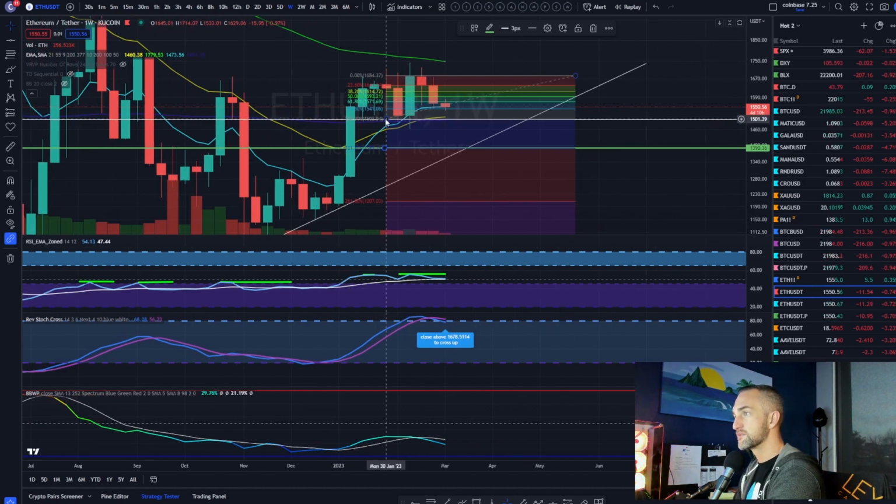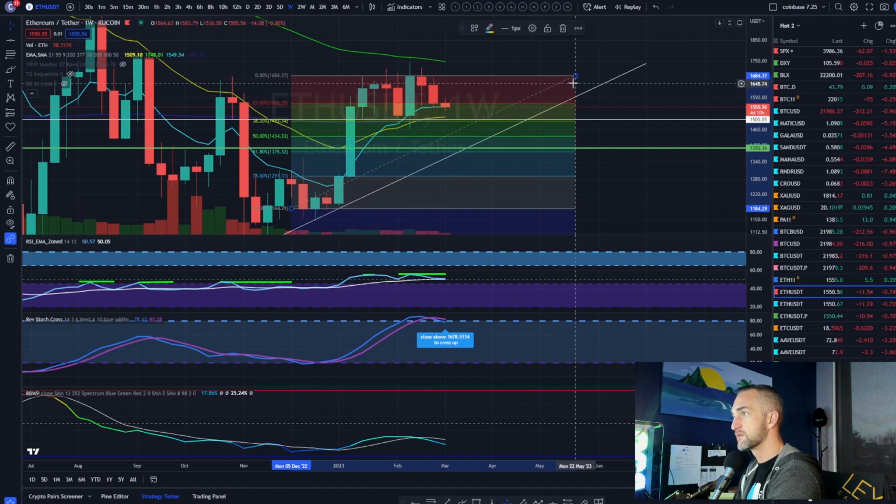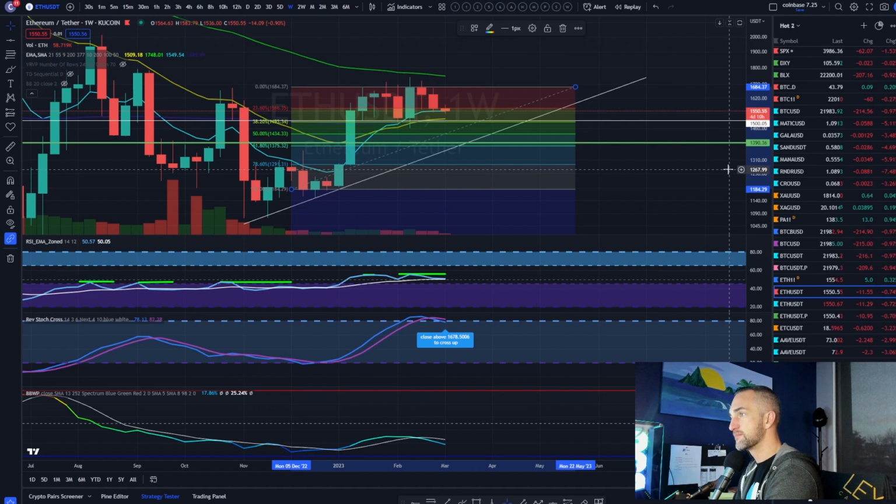What else does this probably line up with? Well, what do you know? The 618 fib coming in here. So somewhere in that zone, that would probably be a decent buy on Mr. Ethereum, 1390.